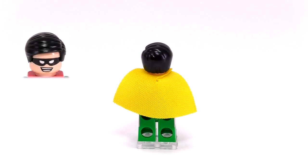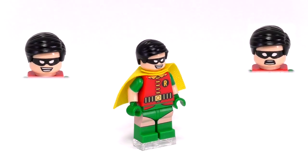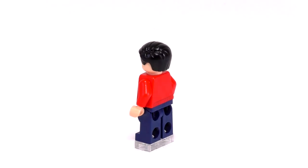One's kind of his confident game face, and the other one looks a bit shocked or scared, both with his mask. And let's check out his alternate or regular identity. This is Dick Grayson, the faithful ward of Bruce Wayne. The minifig is pretty simple, but there's a couple of nice details here.